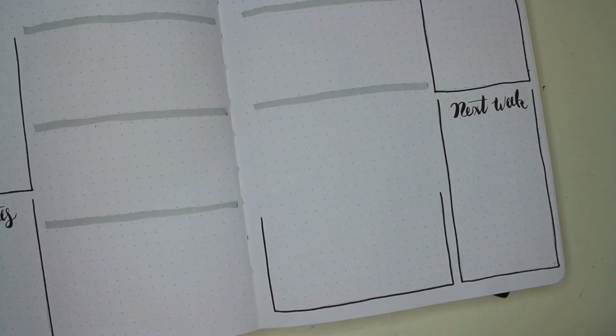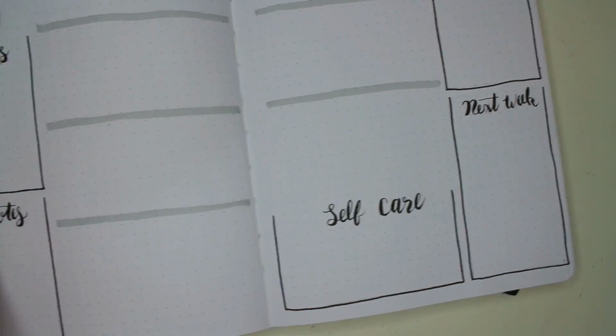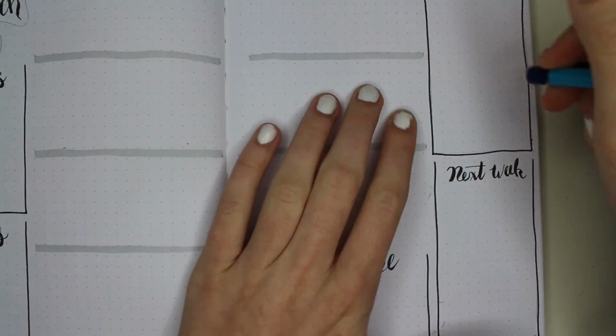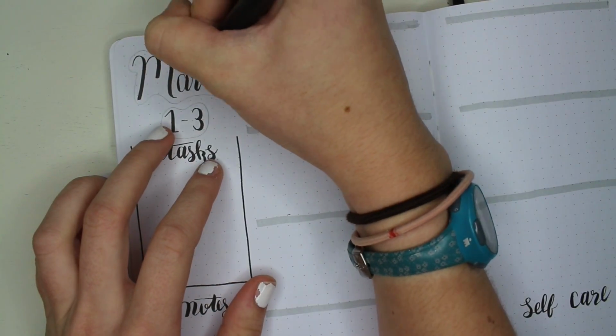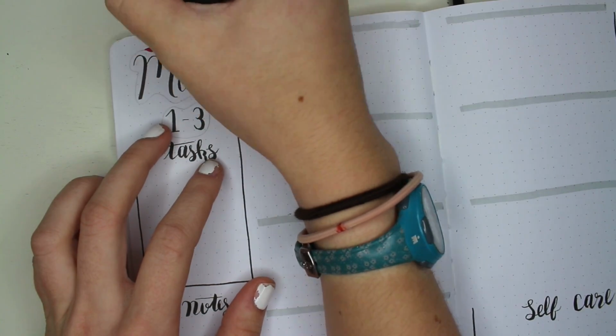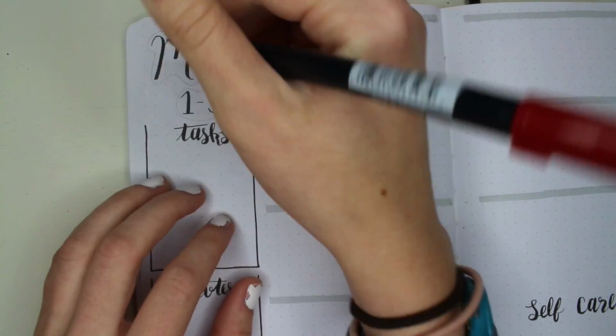So I have that. I have a nice next week overview, and this self-care box is basically just to keep track of how much I work out, or if I feel like I need to get my eyebrows done, things like that. I do mess up with my cherries over here. I think I smudged one of the reds, so you guys will see that, and I'm sorry, mistake number 2.